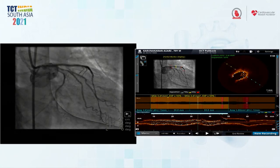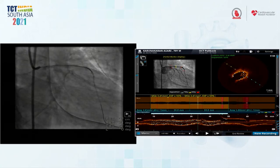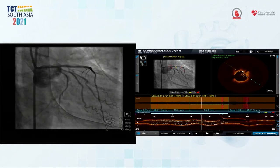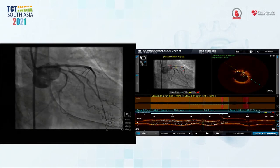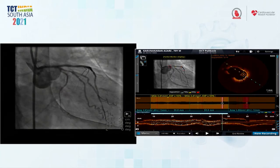A lot of negative remodeling, isn't there? That's most probably the reason. I think it is not giving way a bit. But angiographically, you can't see anything, right? You just see the angiogram here, the angiogram and the OCT. And just see the ostium of the LCX. Bring it to the LCX here.